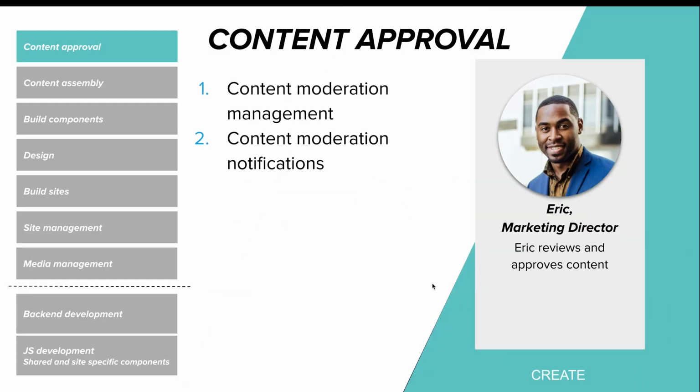The final step in the content lifecycle is content approval. Most of the content is going to go through a workflow process to make sure that it has final reviews before it's published. That way the content can have many drafts, can live there, and we don't have to worry about if it's going to be pushed out before it's ready to go.